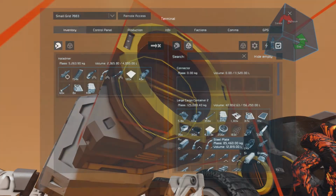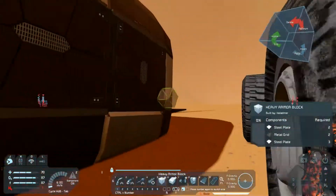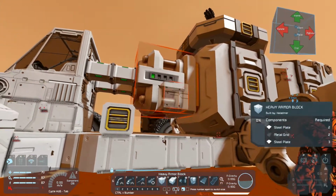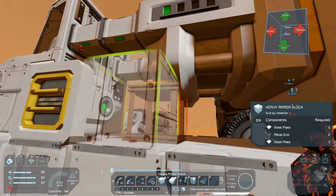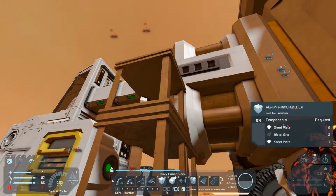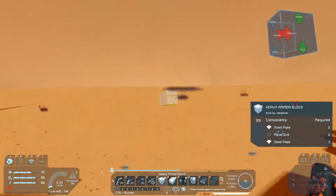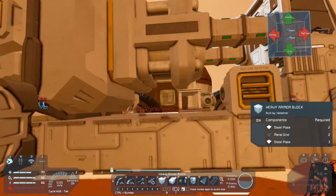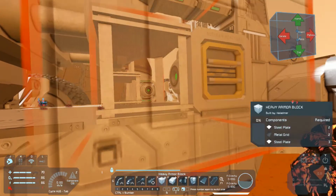Let's grab another 100 plates. What we're going to do here is, whoop, wrong alcove. And at some point, I would like to be able to put one over here as well, but I don't know if we're going to be able to get away with it. But we will try.